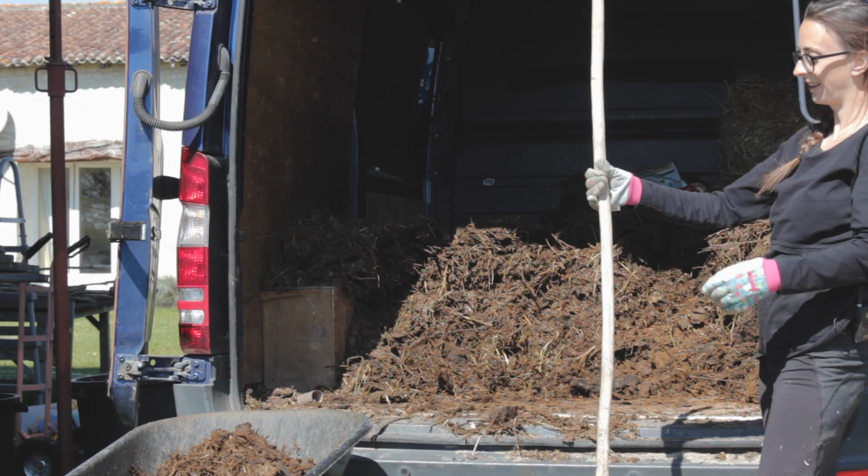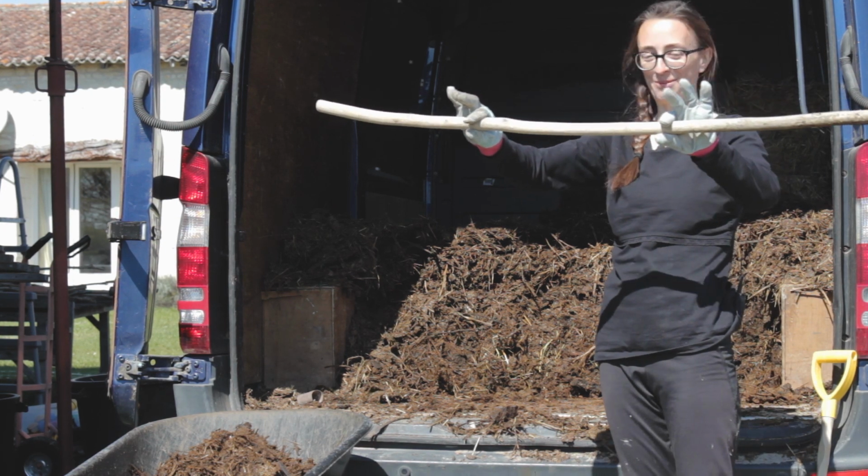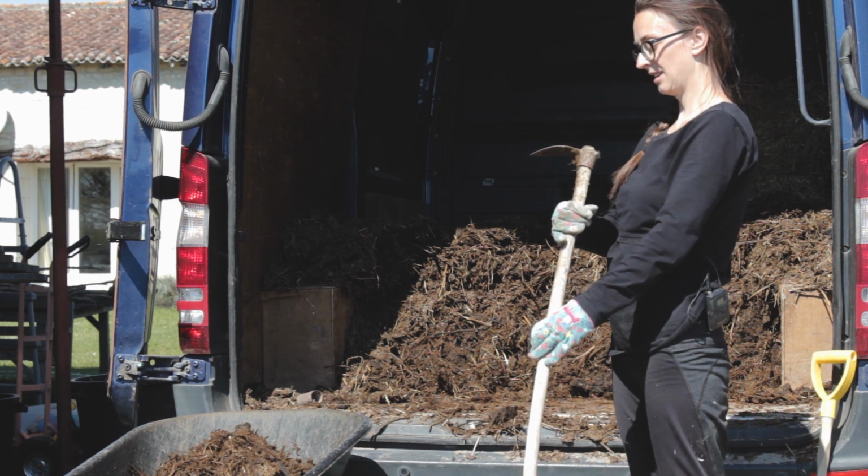Brooke found this tool under the barn. You can see from the stick how old it presumably is. I imagine it's for seed drills, but it works pretty well for poo bashing.